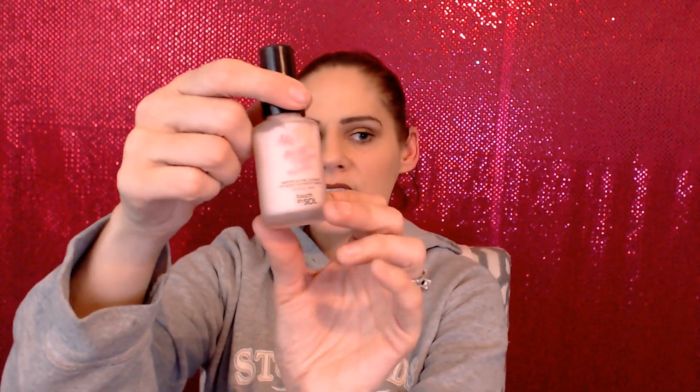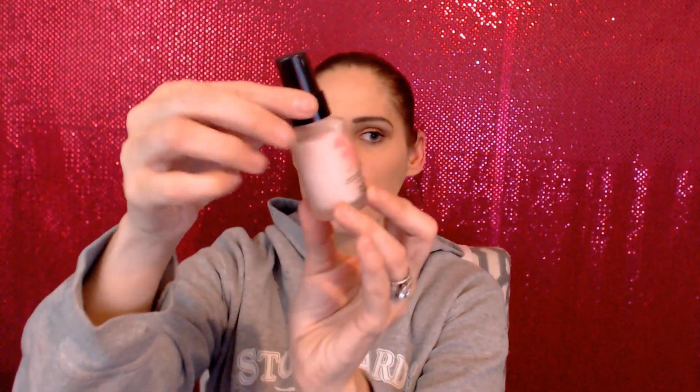I love the packaging. It's got that glass frosted packaging look to it, and I love that it has a pump on it. And so this is $18, which is not bad, or it's about average, I think, for what I would spend anyways. I think I spend 20 something on my Urban Decay one. So that's not a bad price point for that at all, I don't think.